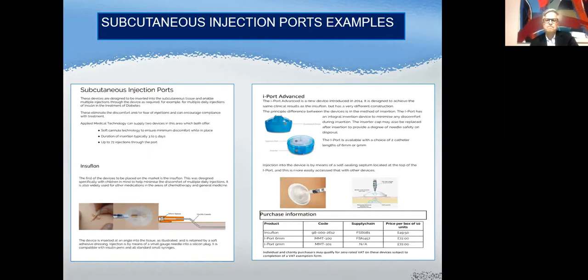So people came out with this possible solution, which is a tiny plastic catheter that you can insert just once every 5-7 days. It depends on the kind of port. These are the two, I think, most known kinds. One is the insufflon, and the other is the iPort. Slight differences, I must say.